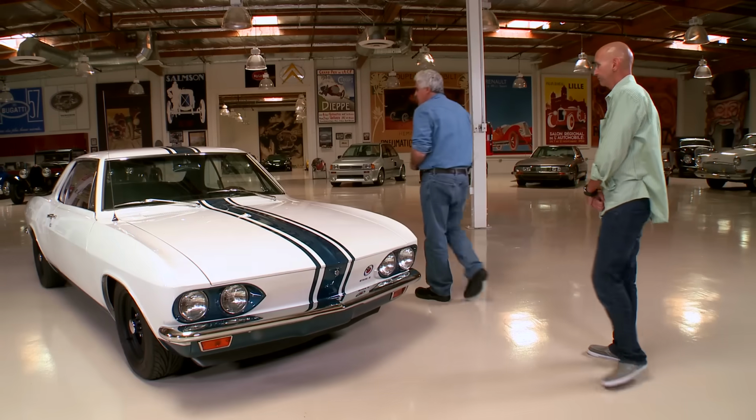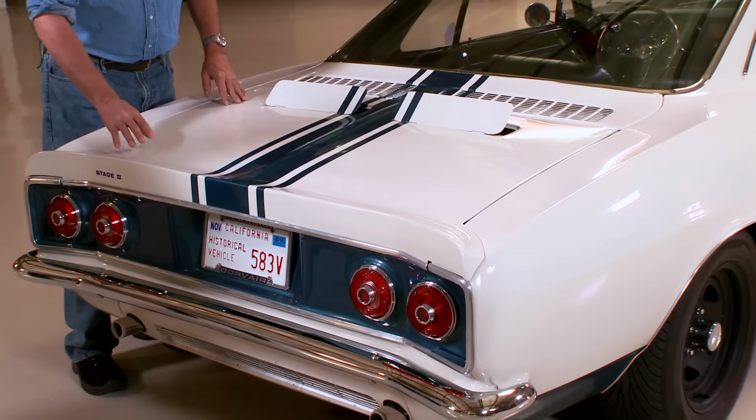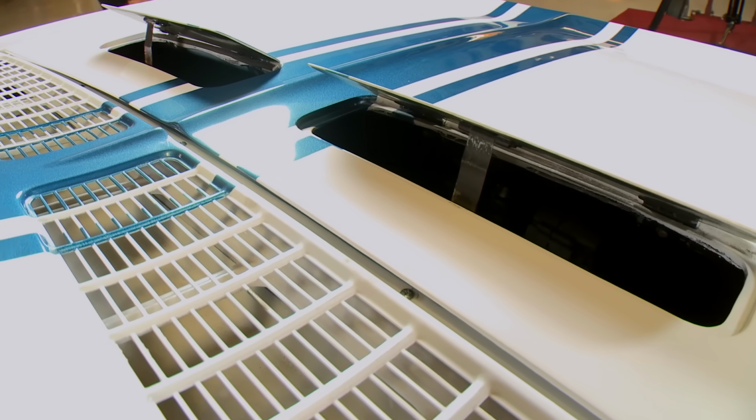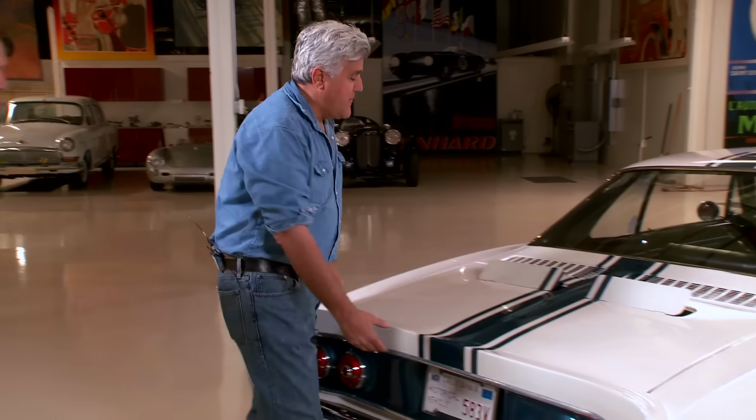Let's go around the back and show them the engine. First of all, something the regular Corvair did not have. This trunk lid is fiberglass with these vents to allow more cool air in. I leave them open all the time. I always did. Yeah, I think they look really cool.